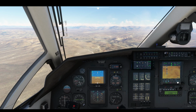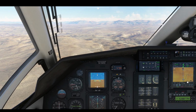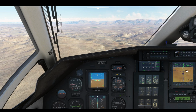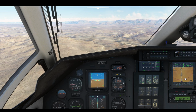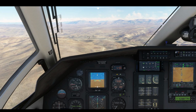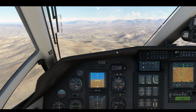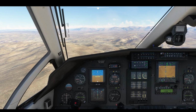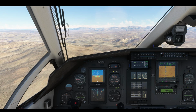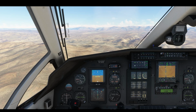If you look at the GPS, we're heading towards our final approach fix, or sorry, initial approach fix of Tamer. The airport is about 7 nautical miles after that. We're gonna go ahead and get our final checks underway. Right now we're descending to 5,700 feet.